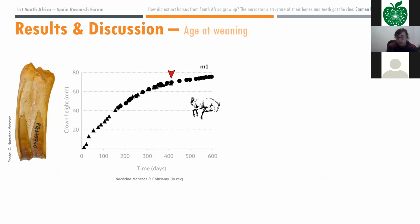And by the estimation of the crown formation time of the first and third lower molar, we also obtain information about the age at weaning and the age at the skeletal maturity of this fossil species. Our results show that the first lower molar took around 400 days to be formed. So if we assume that its formation started around birth, as it does in other equids, we propose that it would have erupted at the 13th month of life.